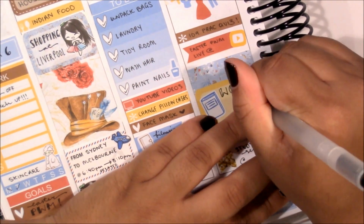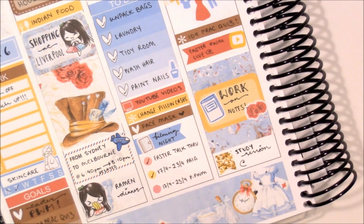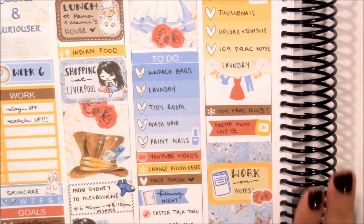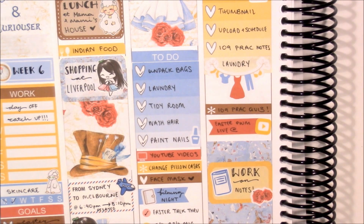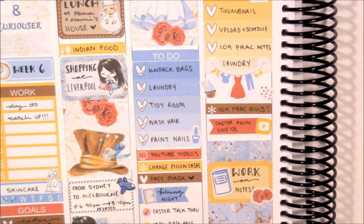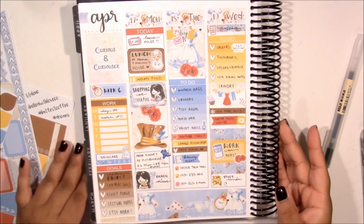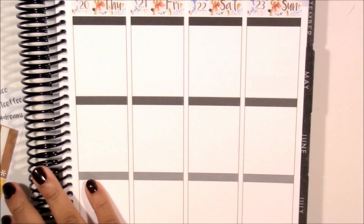The book sticker that I used is from ThatPlannerGirl, and I also pulled in one of the rose deco stickers just to pull in some decorative element to the section. Then I am just putting down a few deco stickers, and now I'm going to be zooming out just to see what the spread looks like, and then I'm going to move on to the second half of the week.